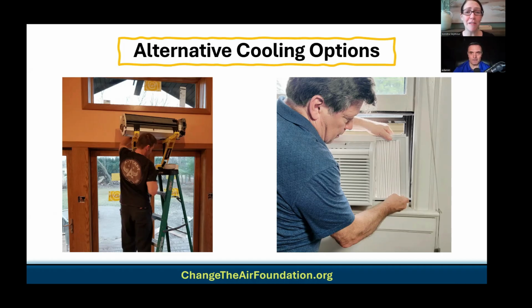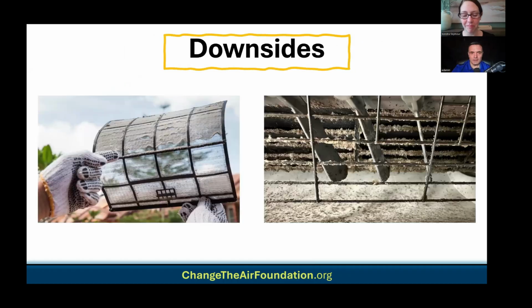Yeah, so all of this is about understanding the pros and cons of every option and then making the best choice for your home and your unique situation. Awesome. All right, so this is kind of what you were talking about, right?